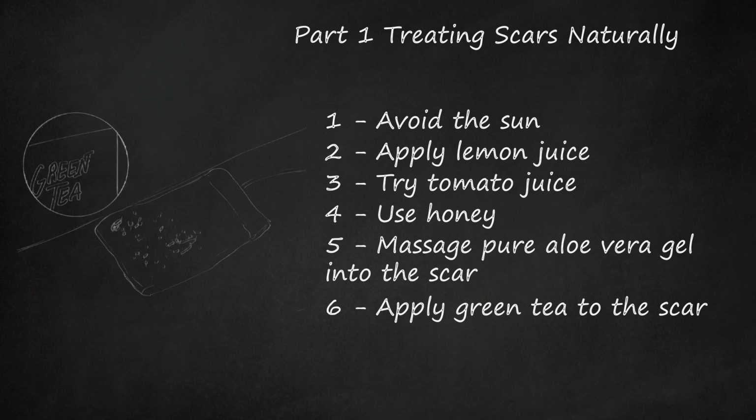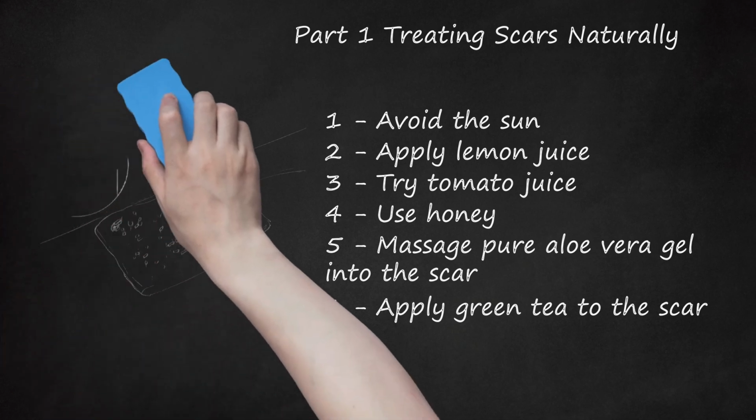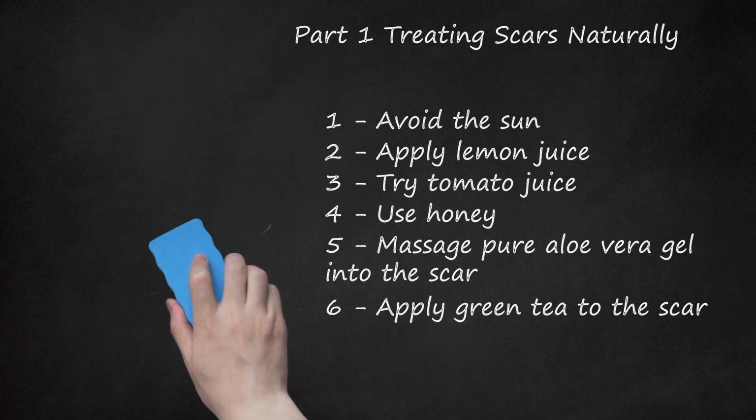Steep a bag of organic green tea in warm water. Use the tea bag directly on the scar 3 to 4 times a day for 10 to 15 minutes. Make sure the water is only warm and not hot before applying it to your skin. You don't want to burn yourself. You can also soak a cotton towel in green tea, squeeze out the excess, and place the towel over the scar. Repeat this process 3 to 4 times a day for 10-15 minutes.